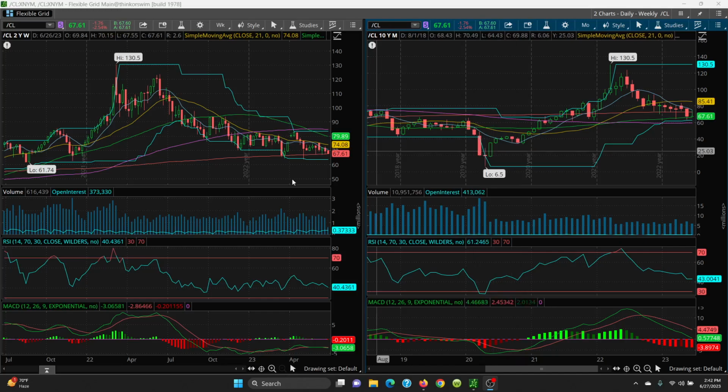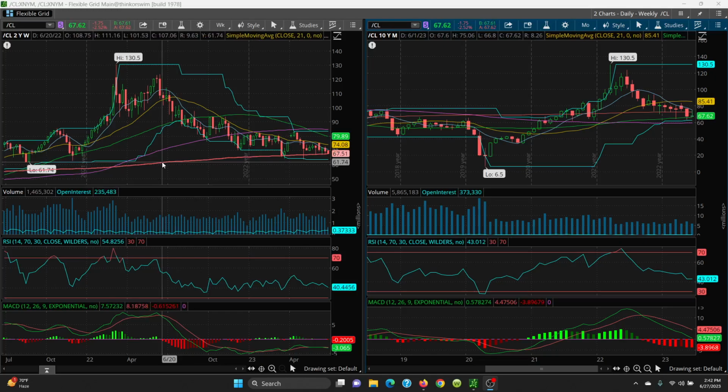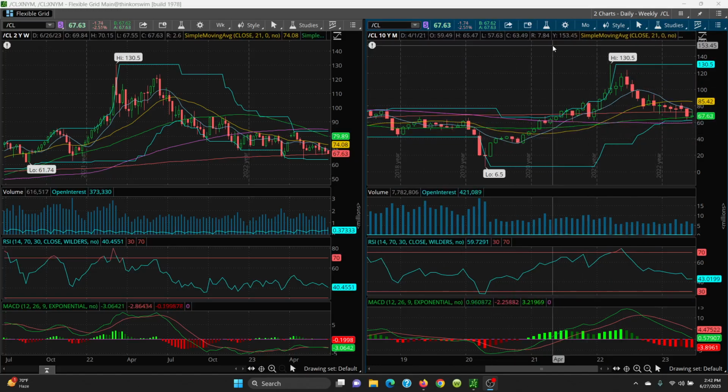Okay, so here on your weekly chart, we want to look here at your key level, 67.51. Very, very key support level. If lost, then we look to the bottom of the candles, 65.38, 64.36, and then your big retest there at 63.64. If that's lost, we're going to be looking to the left of the chart, 61.74. So always look to the left of the chart, because where it's been is where it's eventually going to go again, okay? Especially in crude oil.